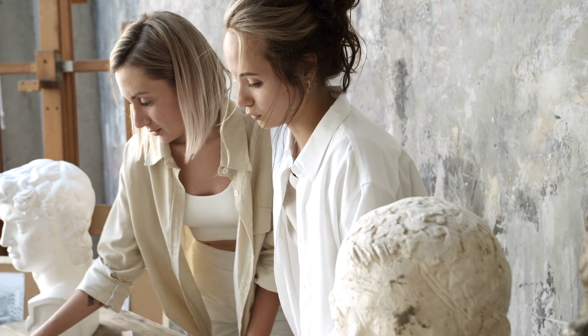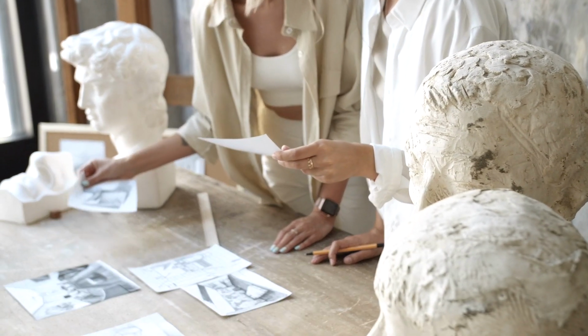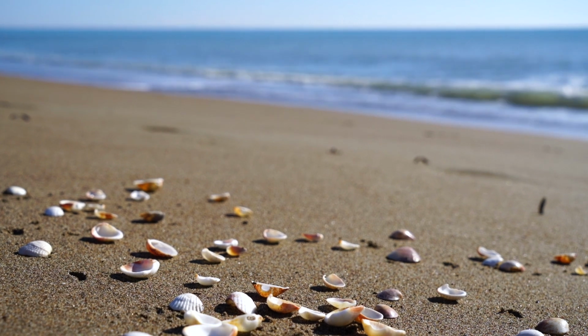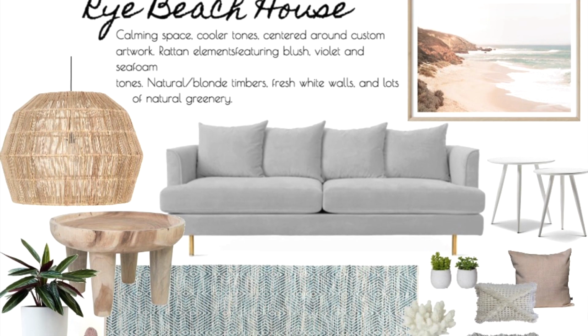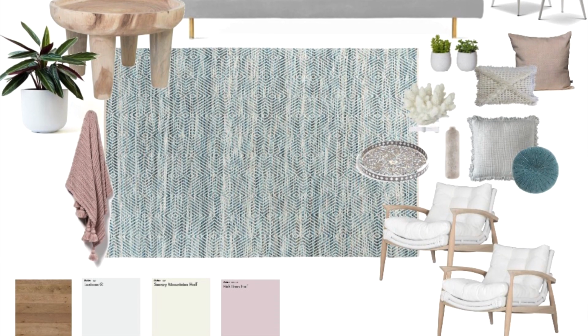Once you have collected a variety of visual elements, arrange them on a board or digital canvas in a way that conveys the desired mood and tone of the design. For example, a mood board for a beach house may incorporate images of sand, sea, the sky, along with muted blues and greens, and natural textures like wood and woven fibers.